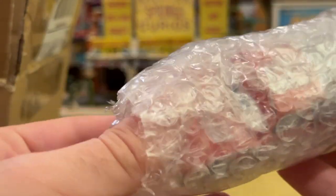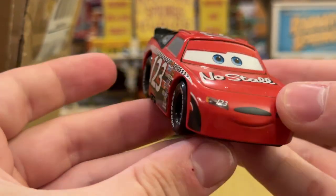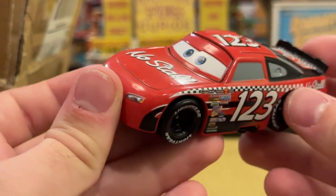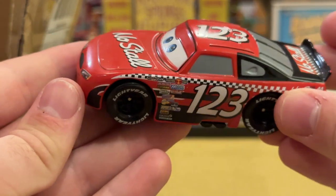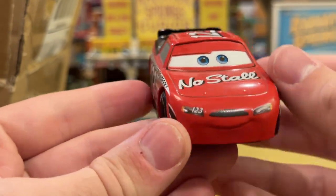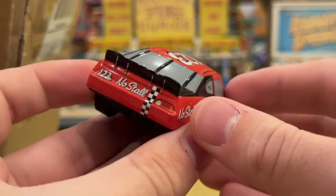Here we have the last one from GetMeCollectibles, Todd Marcus, the No Star Racer. I just like the look of this guy. This one isn't rare or anything. There's no wild story about him, but I like the look of him. And I have a couple other Piston Cup racers from the Disney Store, so I figured why not add him to the collection here.